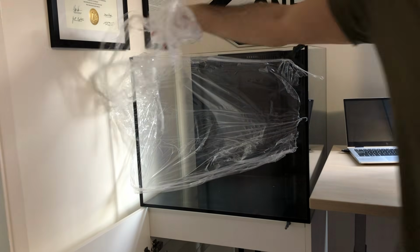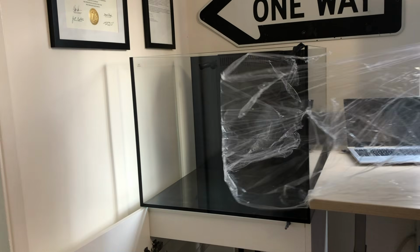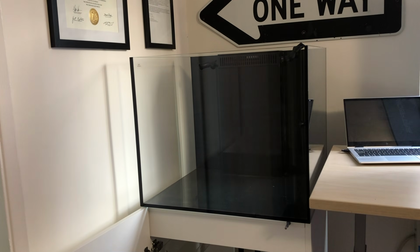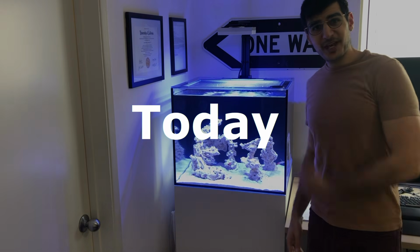So today is day 2 of trying to build an ocean reef next to my desk. And yes, by day 2, I do mean it's been a month since we built that tank and stand. I have been slacking. But in the interim, I did do this. Ooh, that is clean. And that brings me to today. Okay, and with that, I think we're done.